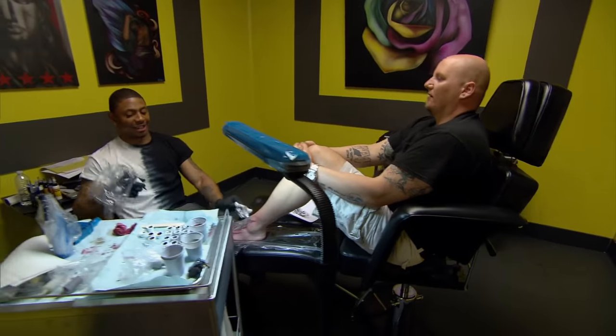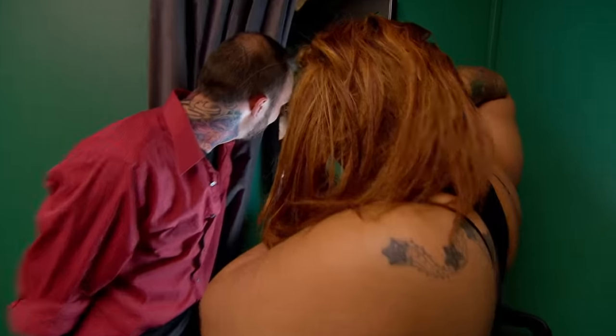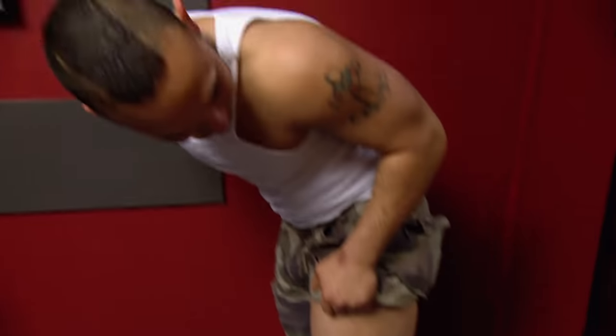10, 9, 8, 7, 6, 5, 4, 3, 2, 1. That's it. Time's up, machine's down, no more ink. Turned out so good. I'm so excited for you. This is like my favorite music tattoo I've ever done now. I love it. Me too. See what happens from here, man. I didn't finish it. It's a possibility that I can be the one to go home on this one.